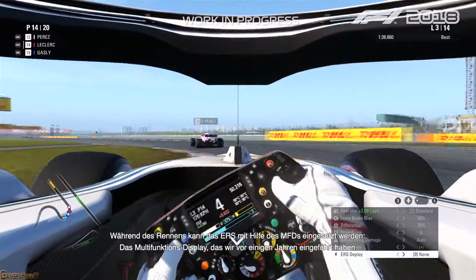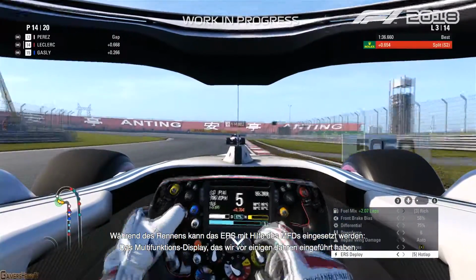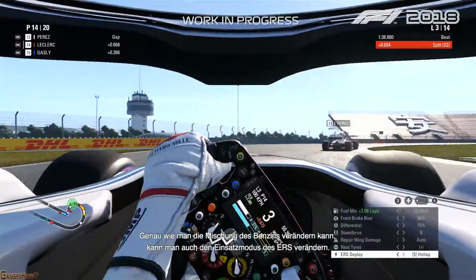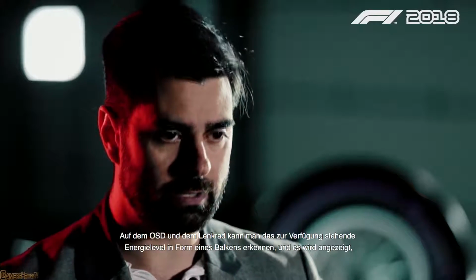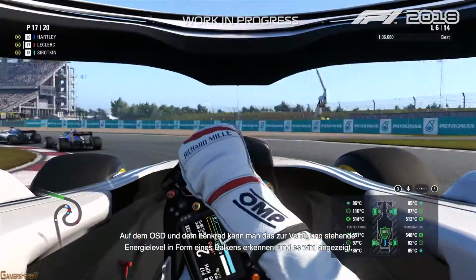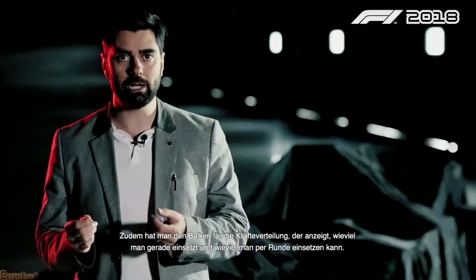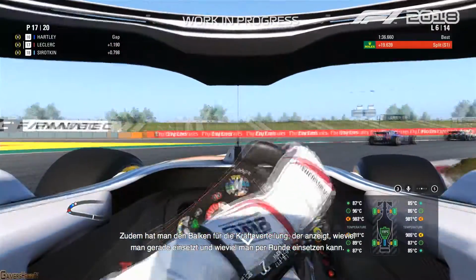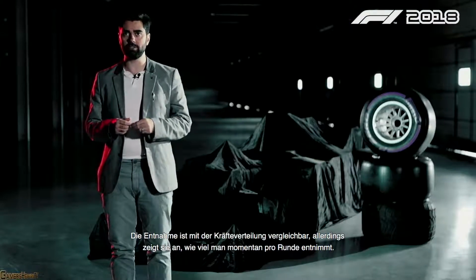In F1 2018, the player can actually change the ERS, which is the energy recovery system. While racing, the ERS can be deployed using the MFD, the multifunction display that we introduced a few years ago. Just like changing the fuel mixture, you can actually change the deployment mode of the ERS. On the OSD and on the steering wheel, you can actually see the level of the energy that you have by a bar and also a number that tells you how much battery you have. And then you have the deployment bar, so how much you are deploying and how much you can deploy per lap. And harvesting, the same thing as deployment, but how much you are harvesting and how much you can harvest per lap.